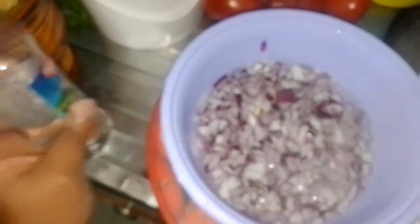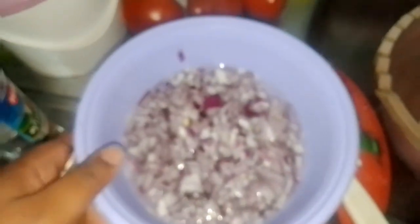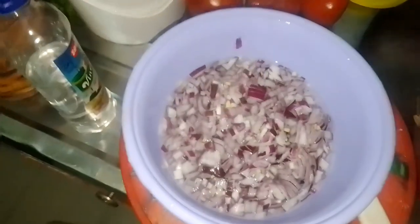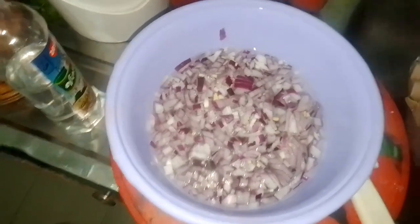So, you know, there's the other one for losing weight. So I'll add a little bit to here, then I'll cover it, and I'll sieve the water after, once I want to use the onion. Then when you eat it, you won't have that onion taste in your mouth. Yeah, that's what I do.